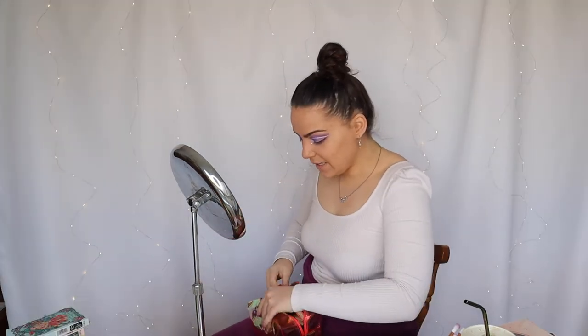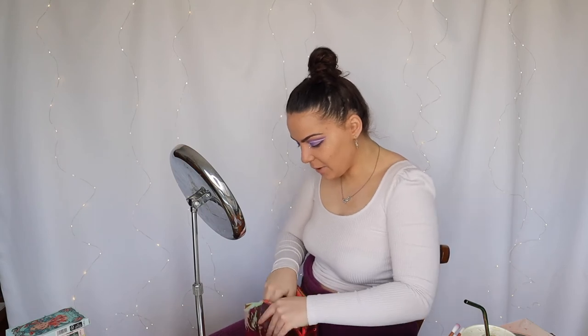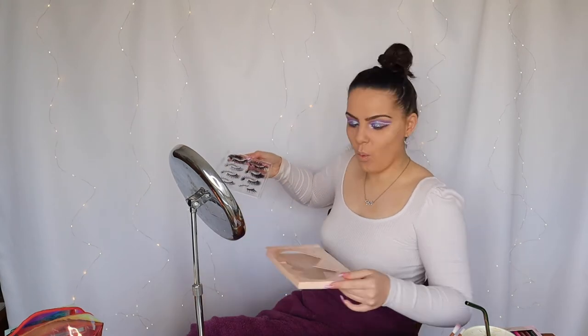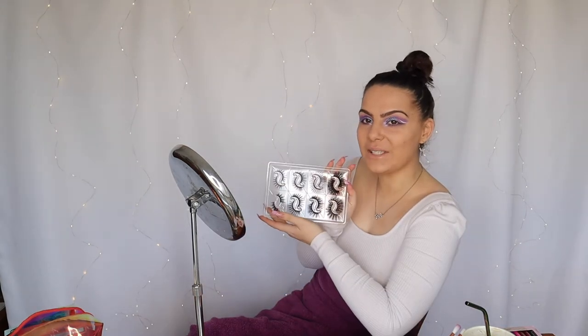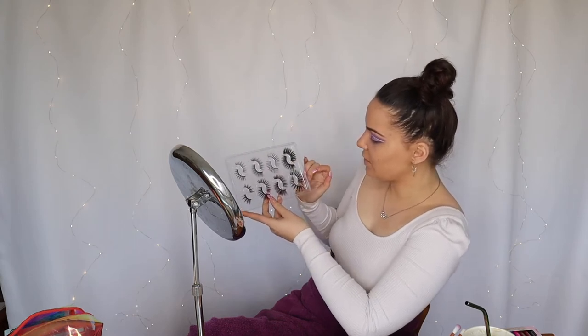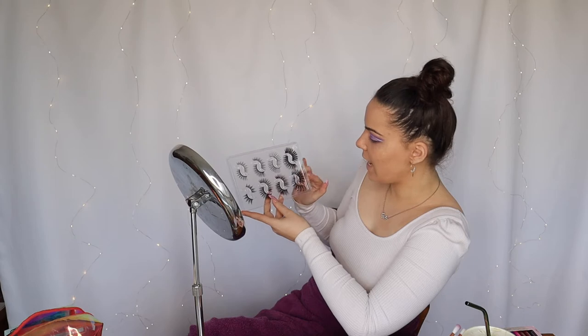Okay, so now it is lash time. That is the last thing I'm gonna do. Of course, we are gonna go in with the butterfly lashes because how could I not try them first? Gorgeous, gorgeous girls, lashes with butterflies on them. Wow. Oh my gosh, how insane do these look? Okay, I'm gonna go in with the bottom right lashes because I think these look more natural than the top ones. Wow, look at these. How divine, how insane do the butterflies look?